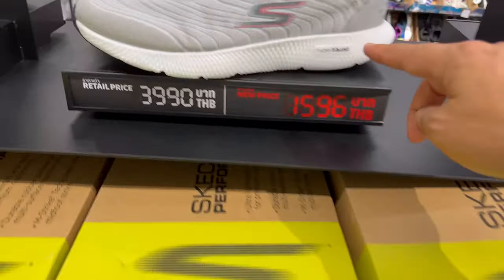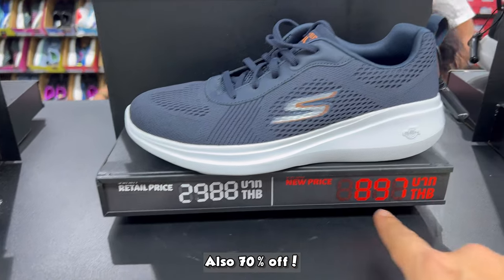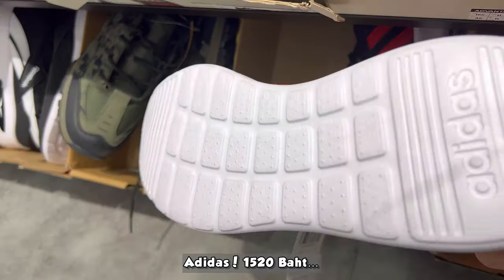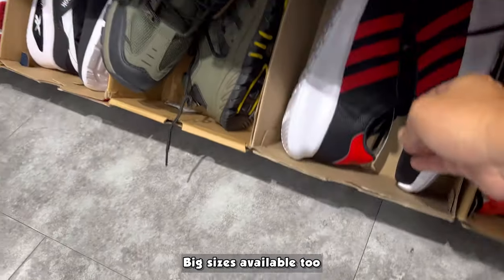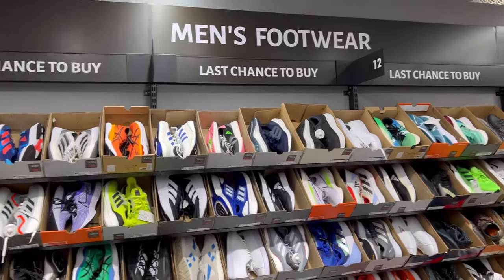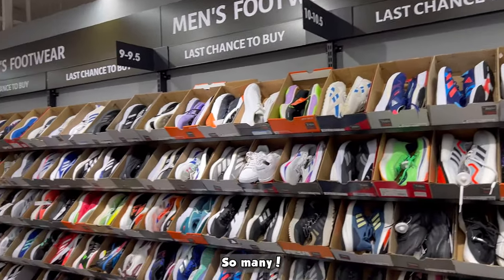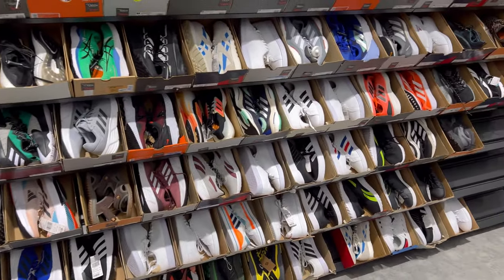Oh, this is nice. Hyperburst. Wow. 2,988. Now it's 897. Not bad. 1,520 baht. Size 12, guys. Or 11. This is the last chance to buy. Men's section. See? They go by sizes, 12, 11, 10, 10 and a half. So many. Wonderful place to shop.